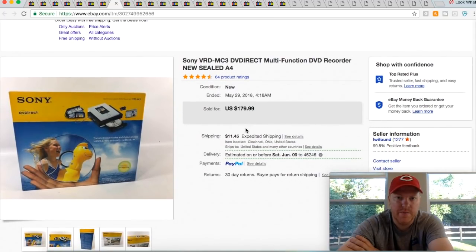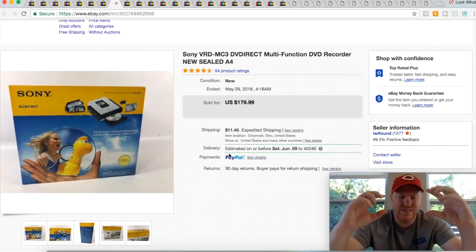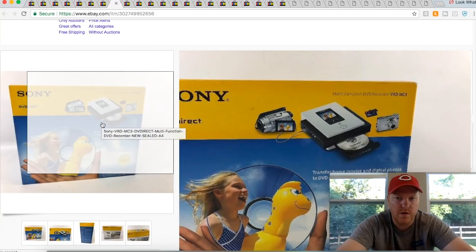All right, next up. This is a Sony DVD recorder. And this is different than most that I see. Most of the time, it's like those VCR DVD units that happen to record DVDs. This was a separate DVD recorder. It kind of almost looks like an external hard drive or, you know, external CD drive.